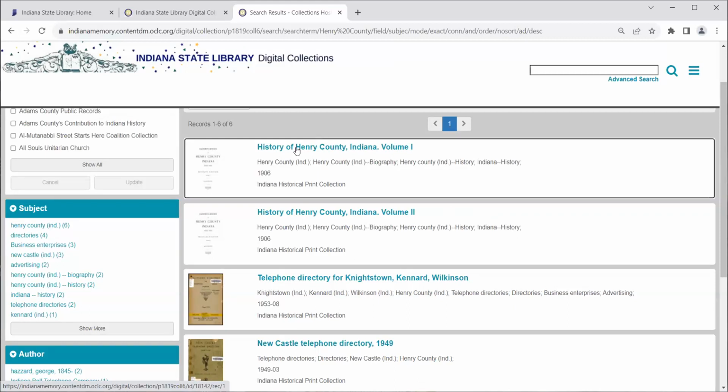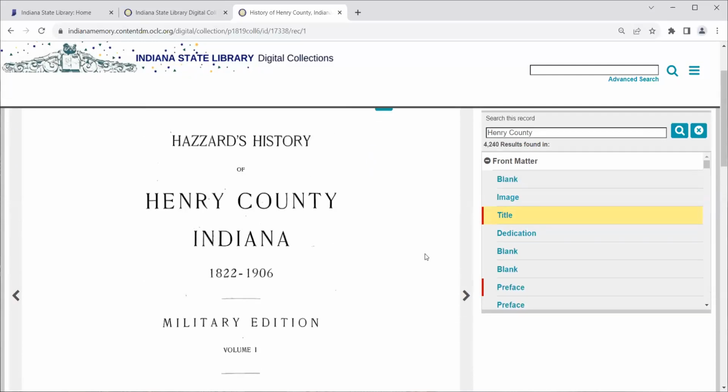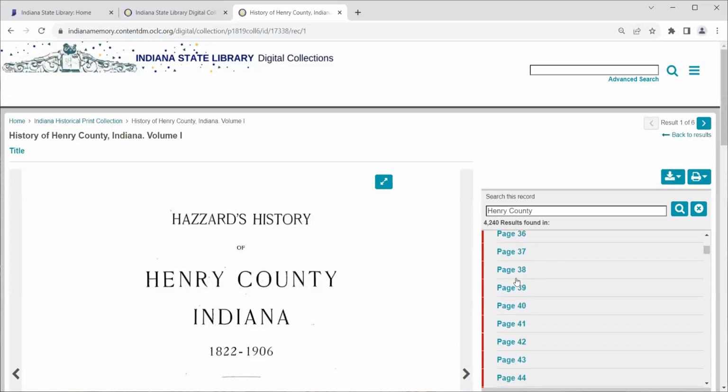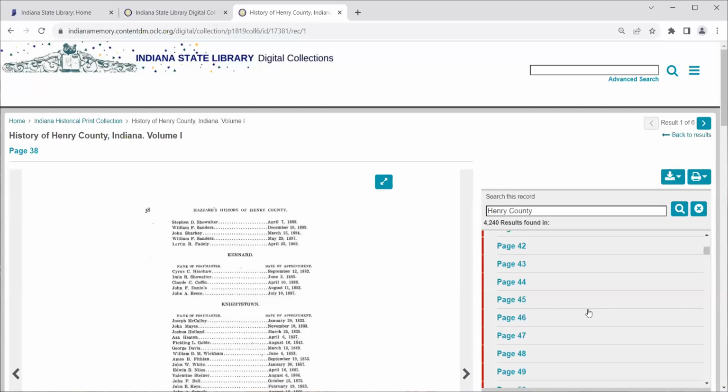I can't even get this one to open. Hello. There we go. And they're very hard to use. Look at this. There's over 4,000 item hits in this, and just look how it works. It's very difficult to use. So we're actually going to be taking these out.